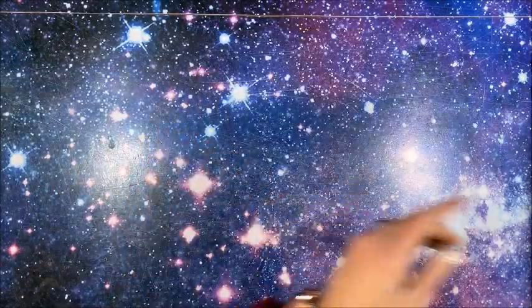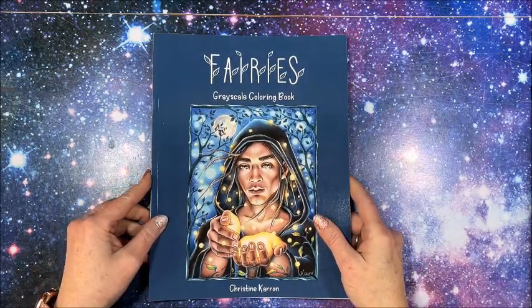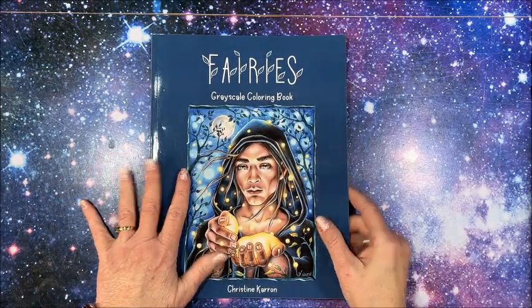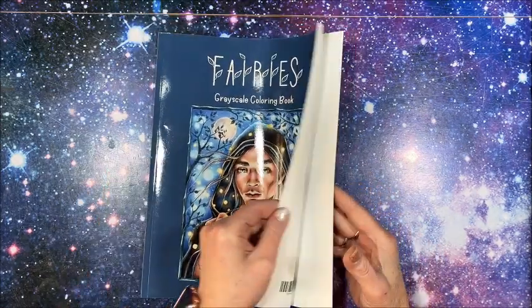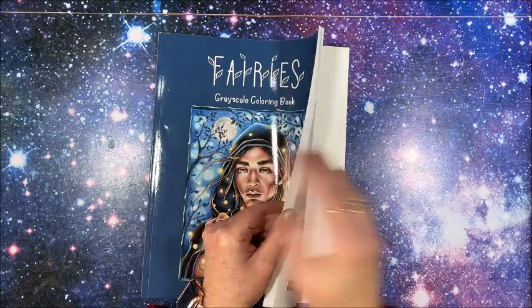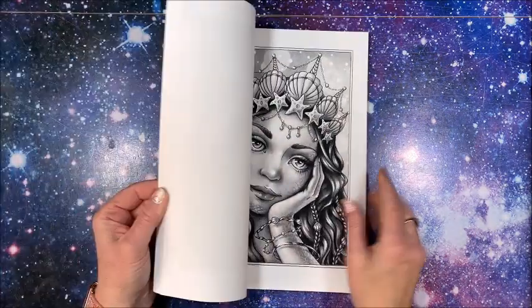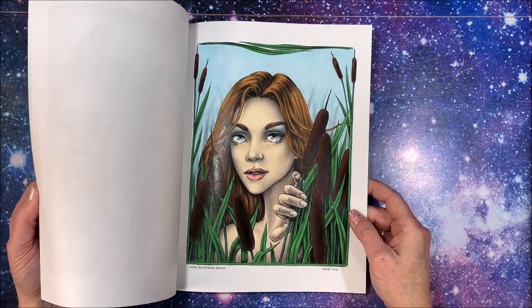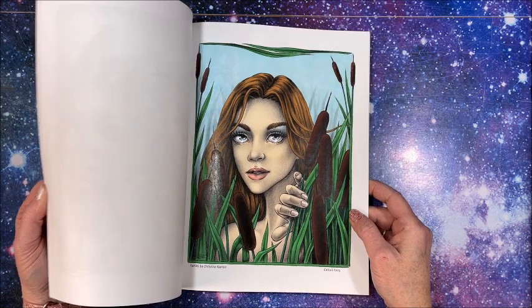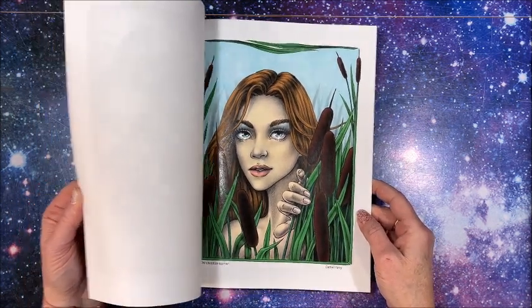All right, then I have Christine Karen. Love her books, but like so many of the others, they intimidate me. We have Fairies, and many of these she has in line art and also in grayscale, and I have just her grayscale books. And this is on that real shiny paper. Look at that. I did color one. Woohoo! So I did color the Cattail Fairy.